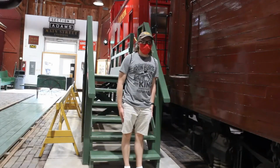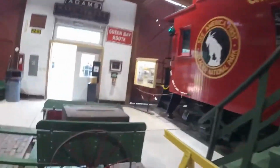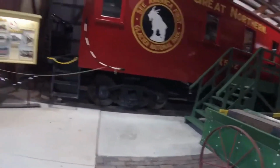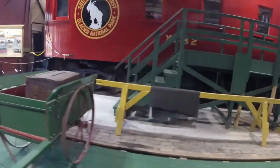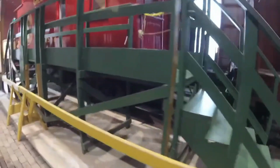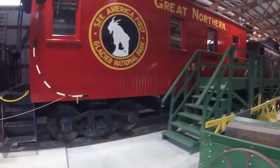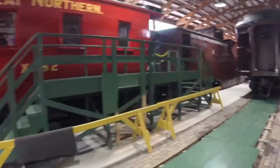What you see right behind me is Great Northern X582. Great Northern X582 was built by the Great Northern Railroad shops in St. Cloud, Minnesota in 1925 and is a wooden caboose. Great Northern X582 was used for the Great Northern Railroad on the back of freight trains as the train crew's office many years ago. In 1963, it was then sold to the Minnesota Transfer Railroad and renumbered as Minnesota Transfer X14 and then was used as the train crew's office for the Minnesota Transfer as well.